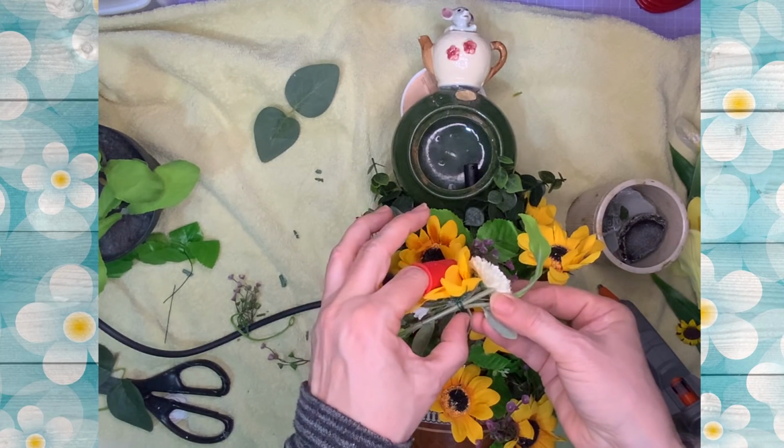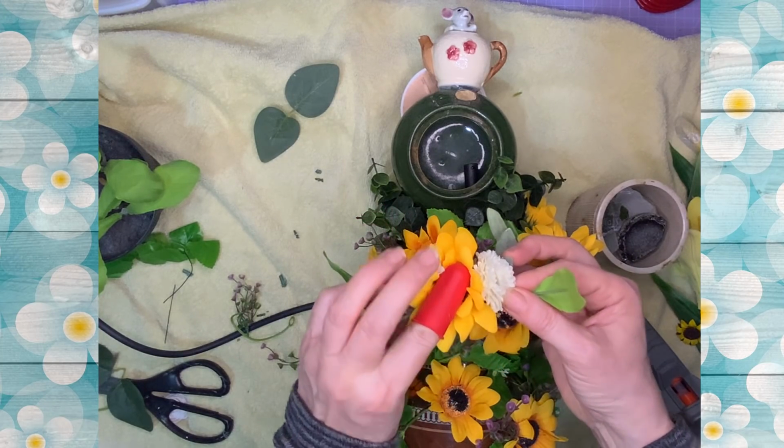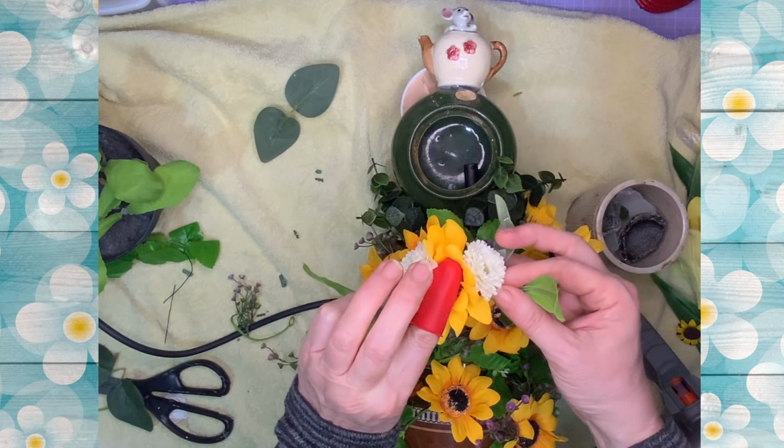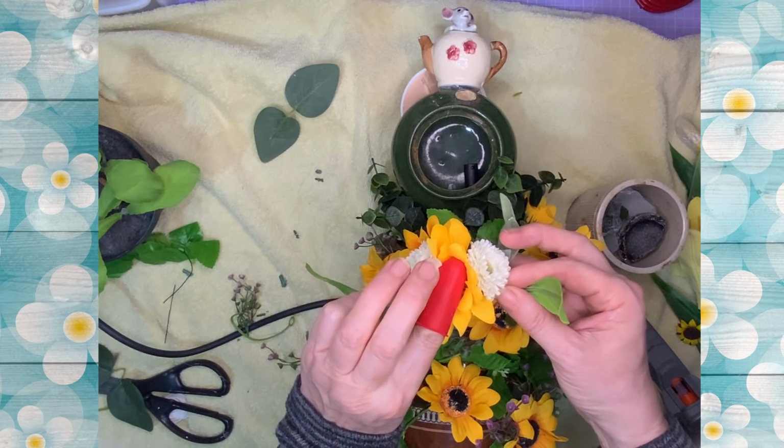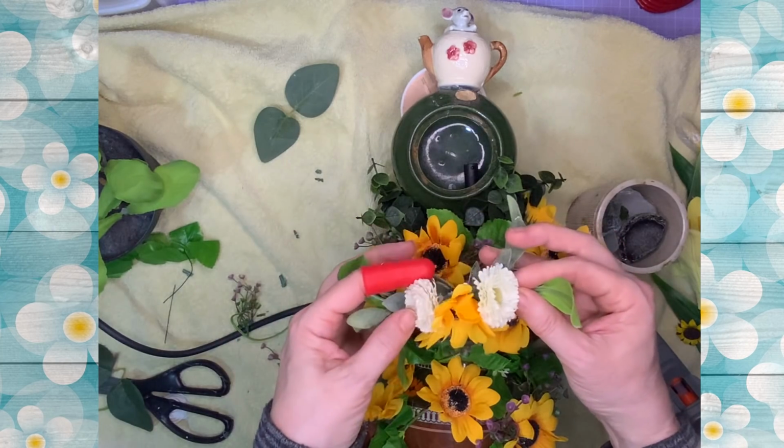Now be careful, if you do that, you're going to touch the back of the glue. So make sure that your fingers are well away from the hot bit. Unless you've got a thumb protector on, which I can't find. It's here somewhere, I can't find it.